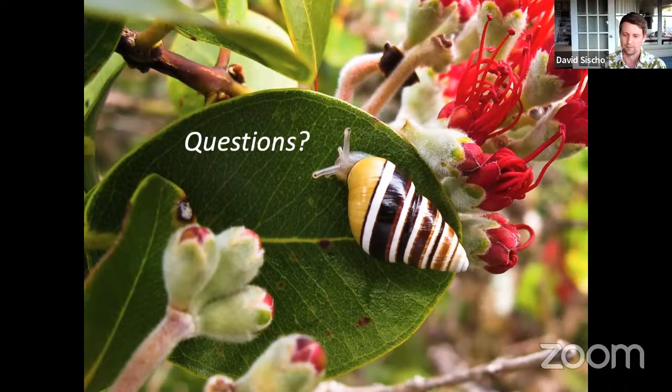And we have a lot to lose. And this goes not just for snails, but for plants, birds, and other invertebrates. So I would encourage you to stay involved and active and to vote for measures that are pushing the envelope for conservation in the state. Anyways, I'll take questions if anyone's got any.